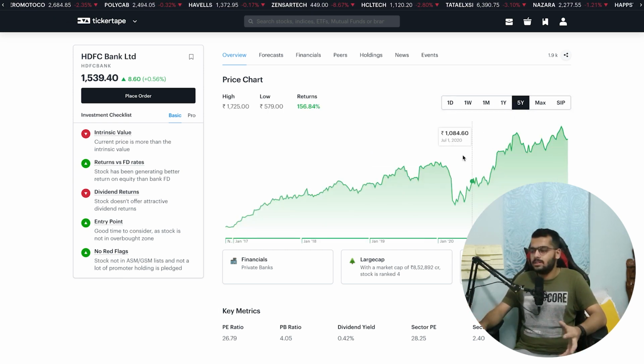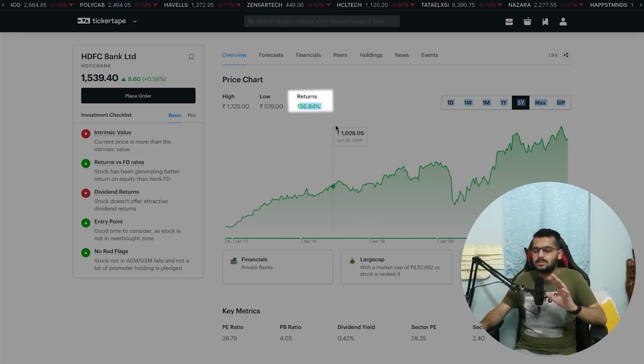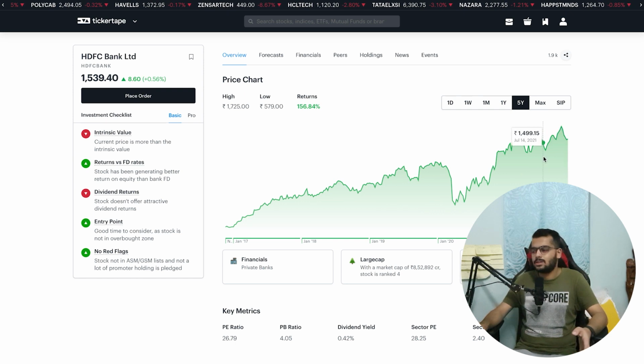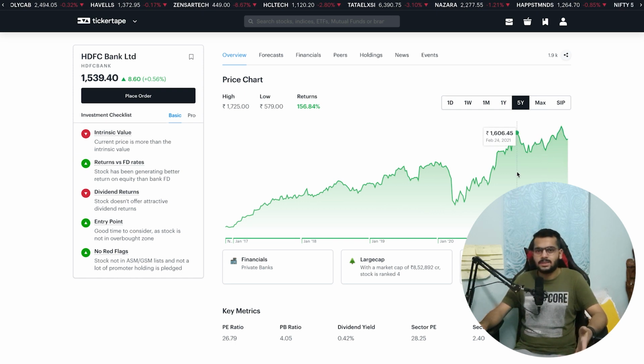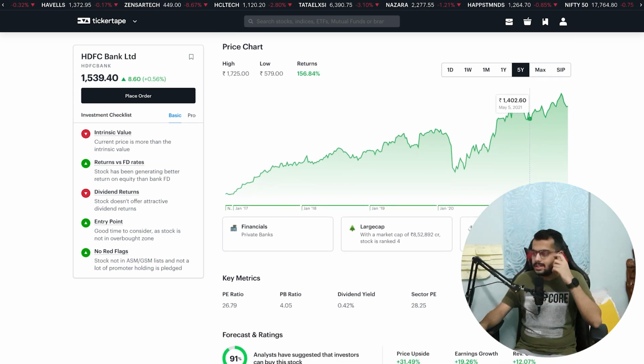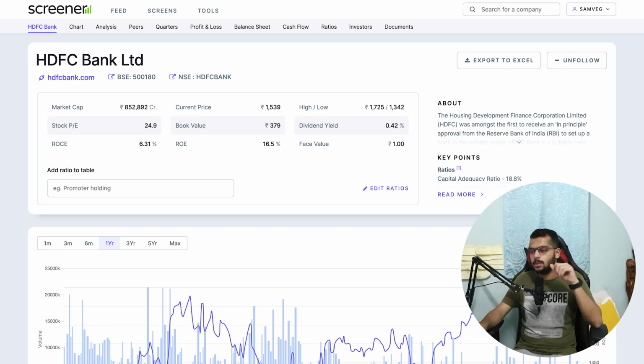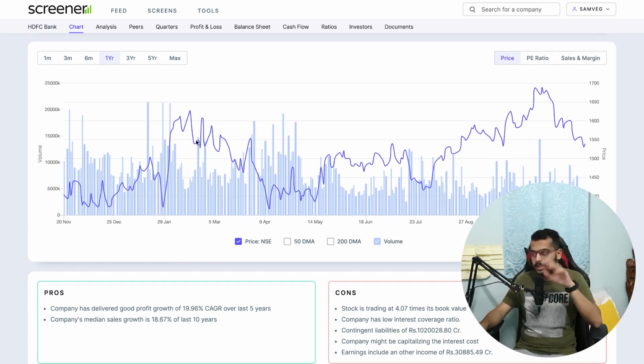Looking at the last 5 years, it's 156% return, which is good. It was trading around 600, and now it is trading around almost 1600. So that's almost 2.5 times the value, right? So that's totally fine. Okay, so now jumping into the analysis of how it looks fundamentally.